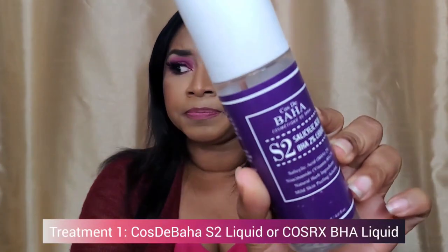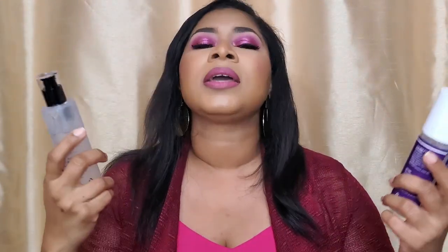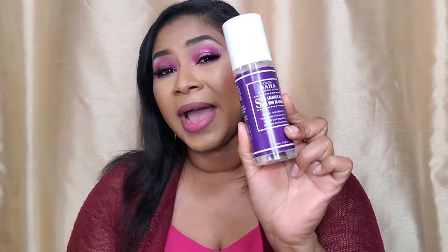That is something I definitely have. Because I want to get some salicylic, and like I told you guys, I've been using this particularly to help with the sebaceous filaments. That's the buildup of those white things, especially around the nose. I get it in the chin area as well, and because I'm prone to breakouts, I'll either use the CosDeBaha S2, which is their 2% salicylic, or I will use the Cosrx BHA Blackhead Power One. Both of these have salicylic acid and a gentle form of willow bark extract, especially this one. This one is a little more lightweight than this one. This one is a little more hydrating, but I will use either one of them.